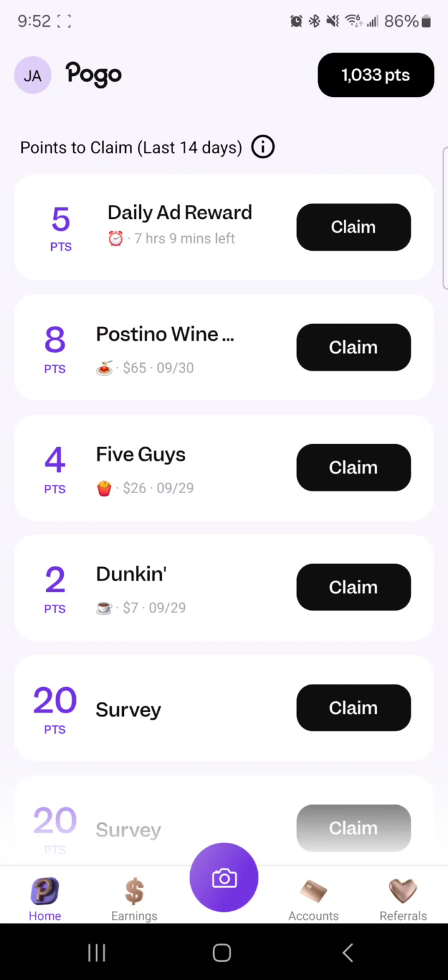Now, the Pogo app is the latest receipt scanning app that I've added to my portfolio, that I want to review for you guys, because I think I've already been through all the rest of them, to my knowledge, anyways. Ibotta, Coinout, Receipt Pal, Receipt Hog, and so on and so forth. But Pogo is a bit more complex. It promises to pay you for everything.